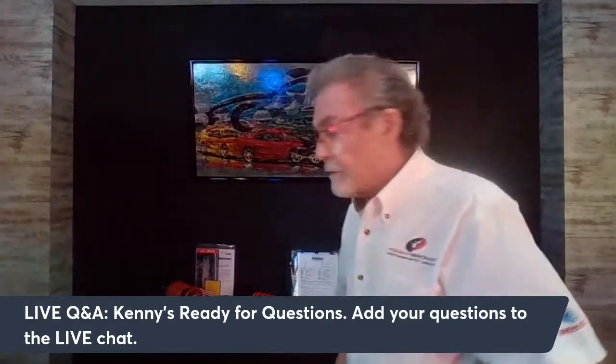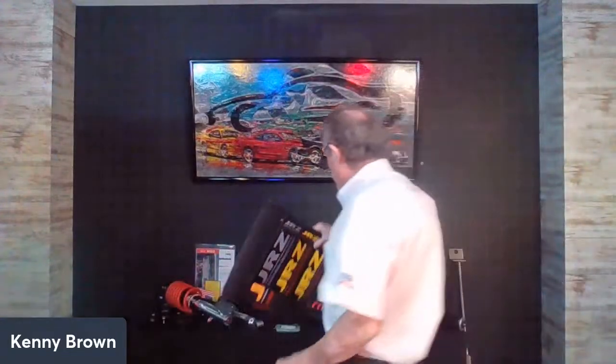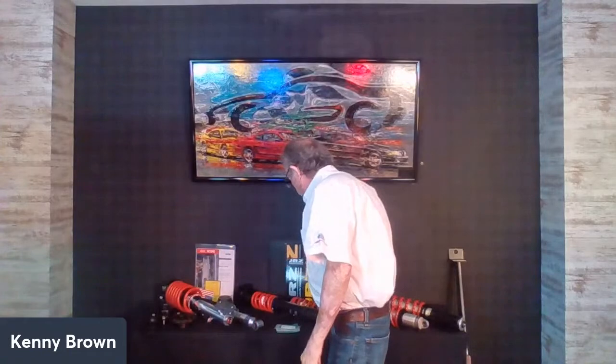Now, a couple other interesting things: when you get the JRZ, you get some nifty stuff. These actually come in the box, and the extra pads to put on your bench to lay your shocks on, which are kind of cool. And then of course you get this big sticker thing. You get a sticker thing too with the Strange. And then of course you get their information package that comes with it.